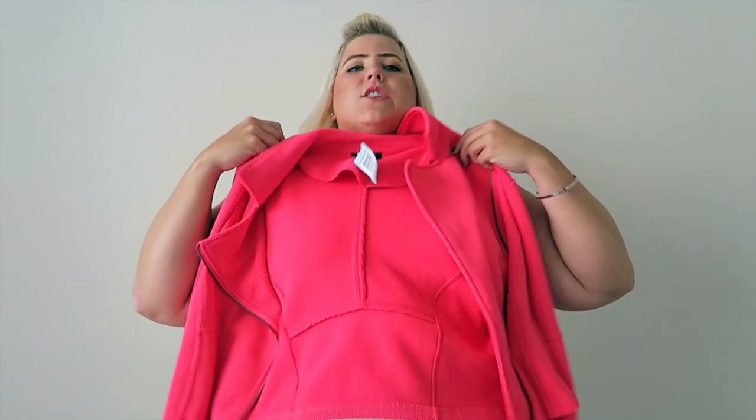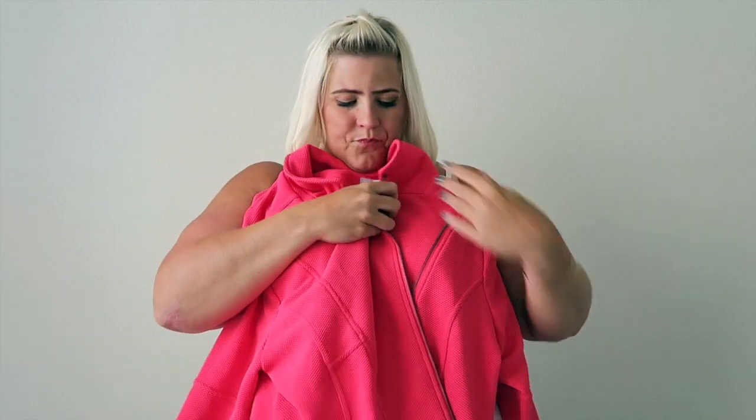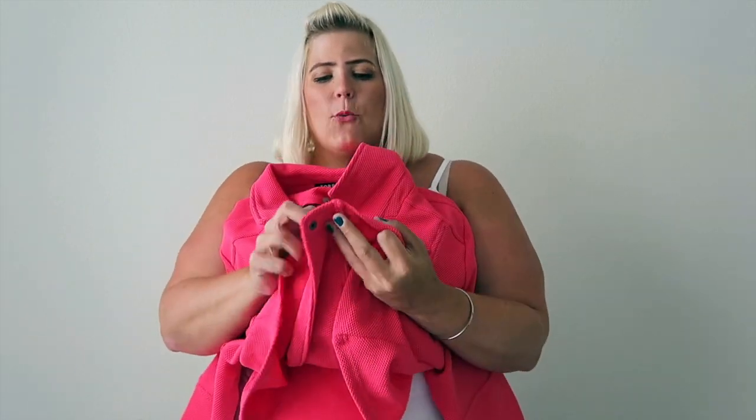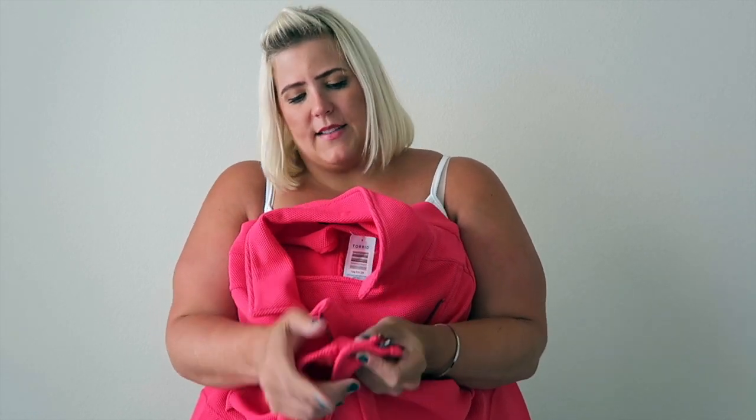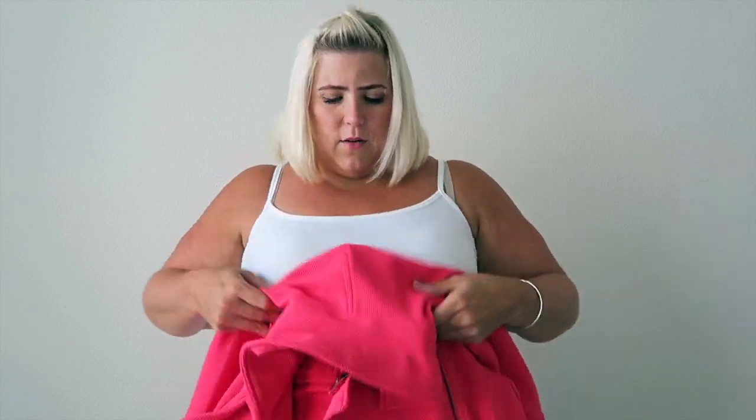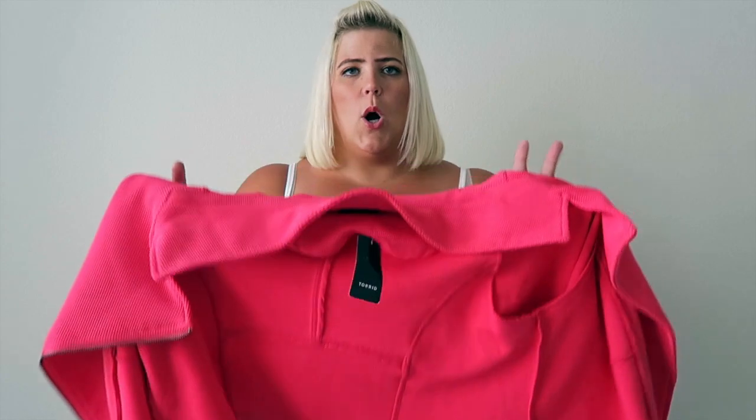Here I have it. So it's just a nice little motorcycle jacket. Zips up the side. I really love that there's a snap here so you're not gonna get that weird thing where you zip it and it's like that at the bottom, which I hate. So it's gonna hold nice and tight at the bottom. It's very stretchy comfort fabric. So this is gonna make any girl look like a goddess. It's gonna hug your curves.